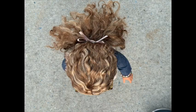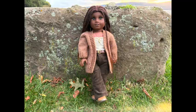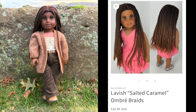I just love her. And next up is my Truly Me number 91. Here's a side-by-side picture of my new Truly Me 91 and the original doll that I got as a gift from my best friend. I absolutely love her so much better now because I don't care for colored hair on my dolls. And if you're wondering where I got her wig, I got it from Dallas Doll Company Wigs.